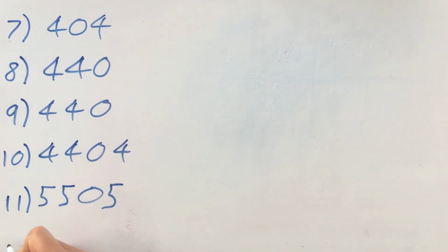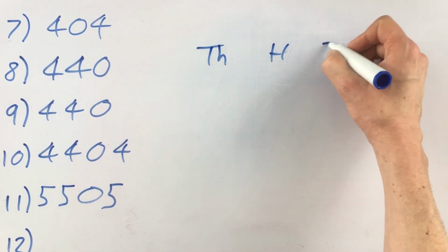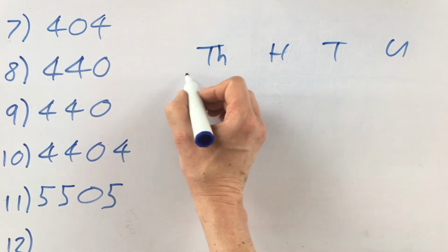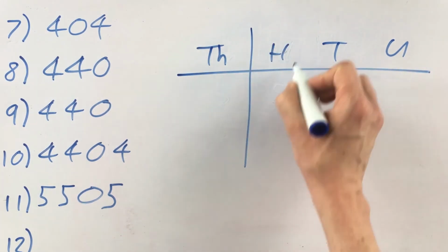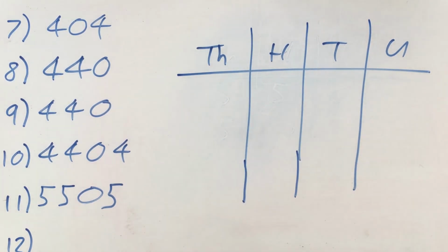In our last question, we have four numbers to compare and we have to find the largest. I'm going to use a place value grid for that again. They're four digit numbers, so we need four column headings: ones, tens, hundreds, and thousands. These are the numbers we were given.